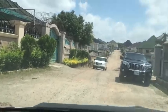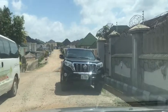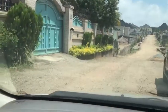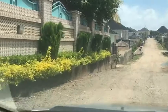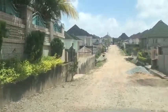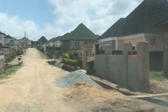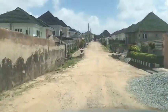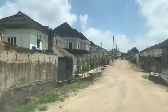Well, this is actually very nice, and the road network to this estate is actually very nice. I know. So guys, I'm gonna be showing you inside the estate. I actually like the estate personally. They have nice houses here, brand new houses. I know the estate is not that too big, not that too small, and it has a very tight security.